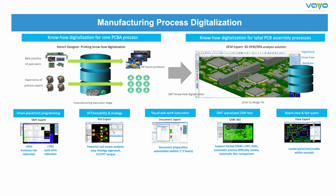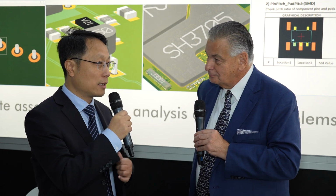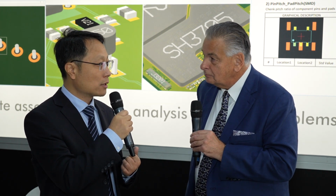So, I mean, does this happen at the engineer level or does this happen at the stencil designer level? Because I assume what you're doing is you're capturing the tolerances for the apertures and the shape of the aperture, whether it's straight cut or trapezoidal. So what is it you're capturing? You're capturing the process engineer's knowledge or are you capturing the designer's knowledge? I would like to say that's a process designer's knowledge. So the knowledge from the manufacturing stencil process, all those apertures, also the knowledge from the SMT process engineers.